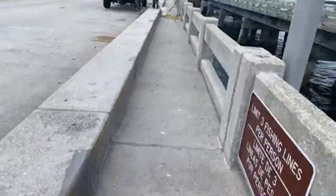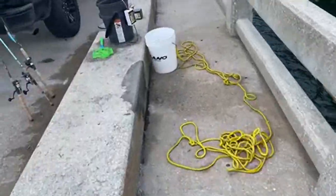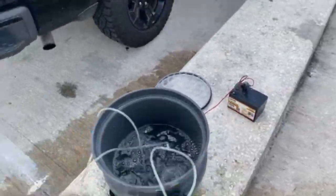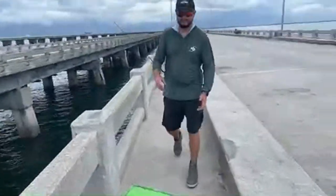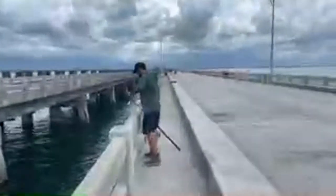Let me go grab one out of the bucket. Is he dead? We got our little bait net here. Oh man, we got some frisky guys in here. Oh yeah, he's gonna be a good one. You gotta get these pinfish in the water ASAP, guys. Keep them nice and frisky. Go put that there. Ooh. Get him out there.